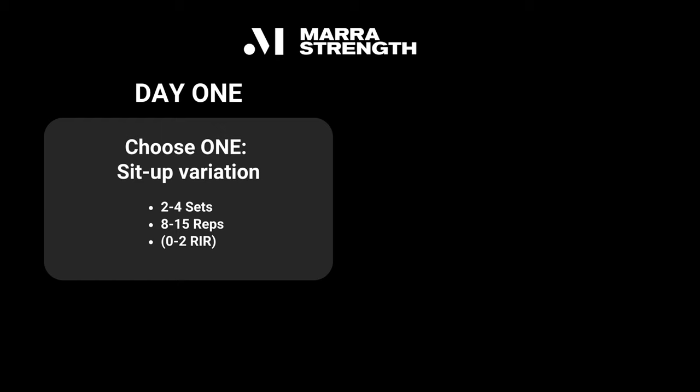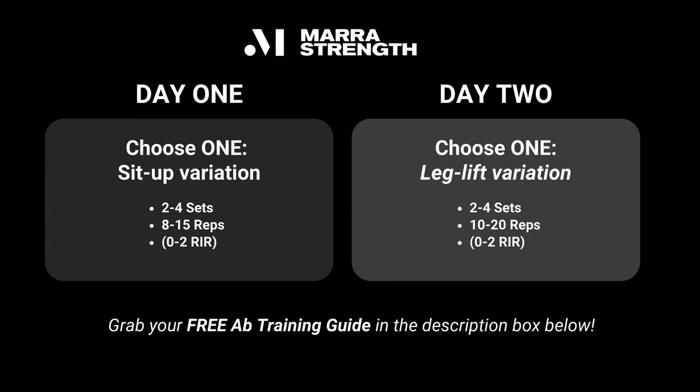Now, what should you do with all this information? If you really do want to grow your abs as much as possible so that they appear more visible at higher body fat percentages and really super pop when you get leaner, then try something like this. On day one, choose one of the sit-up variations and do it for 2 to 4 sets. Something like 8 to 15 reps taken relatively close to failure. And then on the second day of the week where you're coming in to train your abs, choose one of the leg lift variations. Maybe we do that for 2 to 4 sets of 10 to 20 reps. Again, taken close to failure.